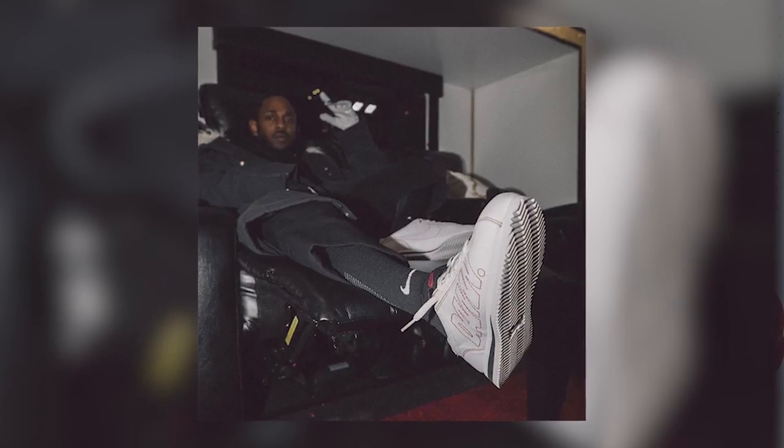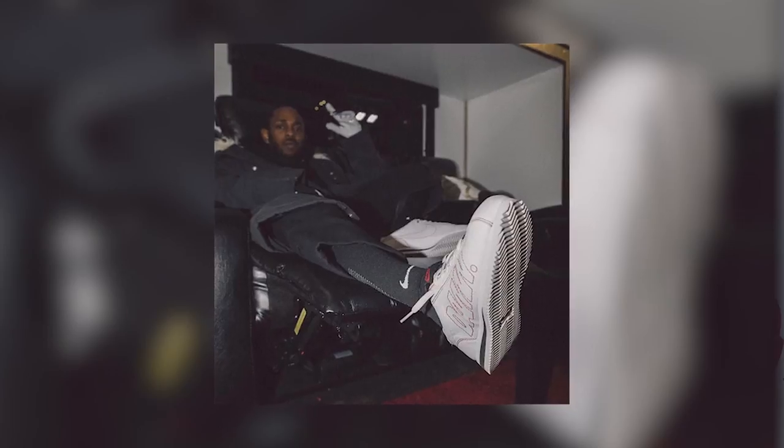Kendrick Lamar wanted to collaborate with Nike, specifically with the Nike Cortez, because he wanted to go back to his roots. Kendrick Lamar has released four lines of Nike Cortez: the Kenny Cortez 1, the Kenny Cortez 2, the Kenny Cortez 3, and the latest one, the Kenny Cortez 4.